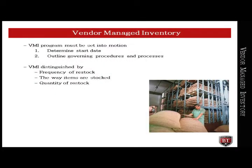Once these first two steps have been determined, the VMI program must be set into motion. This requires determining a date to start the VMI program and outlining the procedures and the processes that will govern this program. No two VMI programs are the same. The frequency of the restock, the way the items are stocked, and the quantity of the restock are all unique to the type of inventory and the needs of the customers. The VMI program can have a definite start or stop period, or it can last indefinitely.